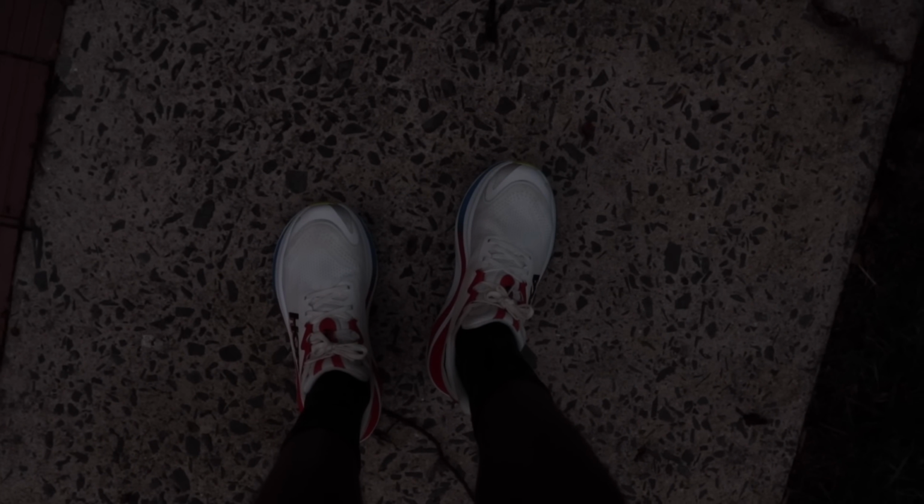A little walk test here. It is a comfortable shoe. A few people have asked me whether this would be a walking shoe, and I think someone actually told me they got this for a walking shoe. This is pretty overkill for me. I would not walk in this. I wouldn't really walk in any shoe with a plate.